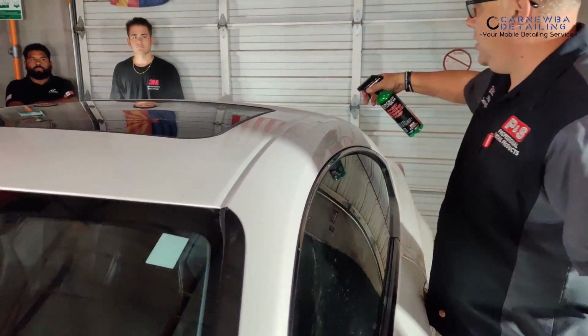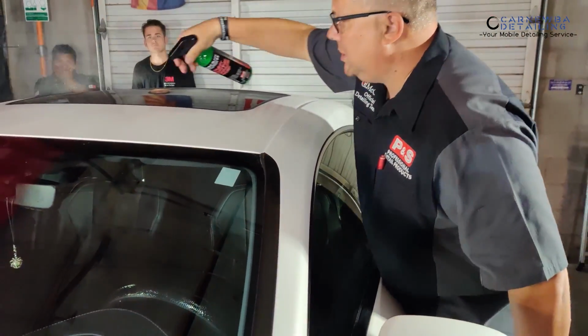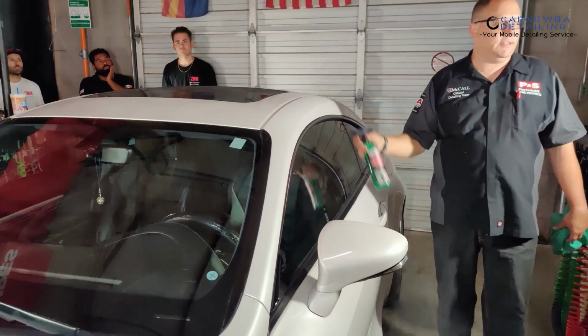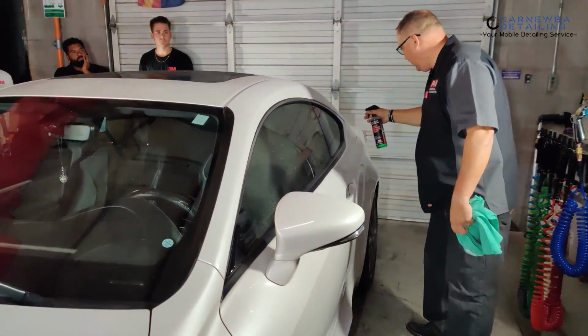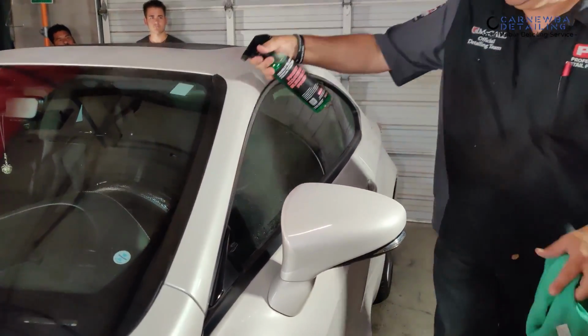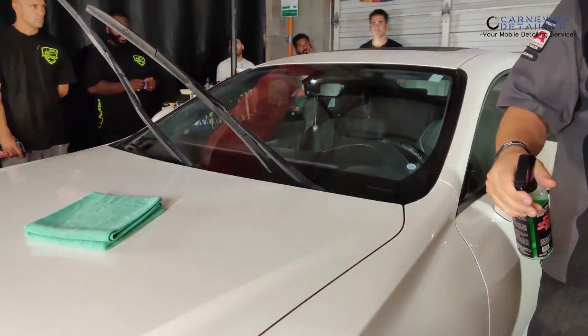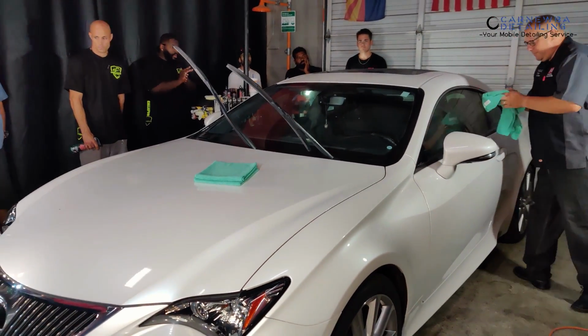We want to be fairly generous with this, but to the point that we're actually accomplishing something. So this is not a go-through-the-motion process. Let's be specific, let's hit the areas that we need to make sure we're getting all the dust, all the material off of where it is so that we can wipe it out. I like to use a two-towel method.